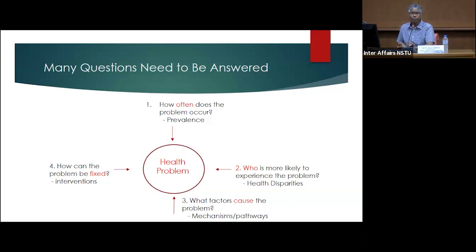How often does the problem occur? Many issues and health problems that are newly emerging will look at issues of prevalence. Also, we may look at issues of prevalence in response to interventions. So even though we may have prior data on prevalence, we may be looking at the impact of a public health policy or a change in practice in terms of looking at changes in prevalence over time.